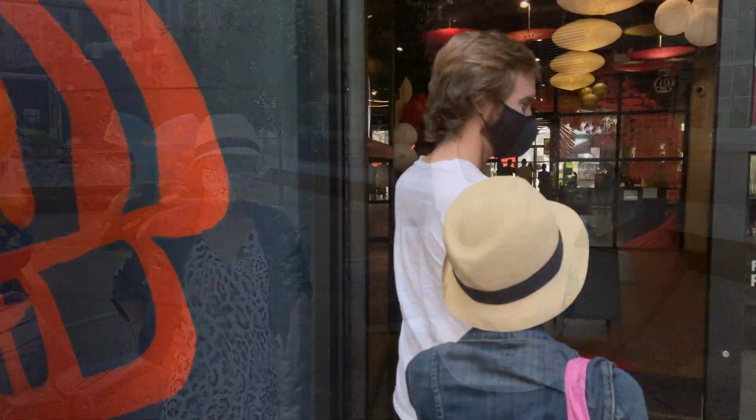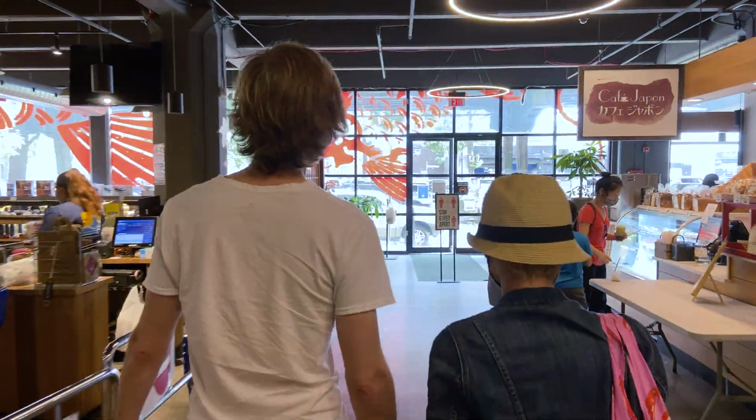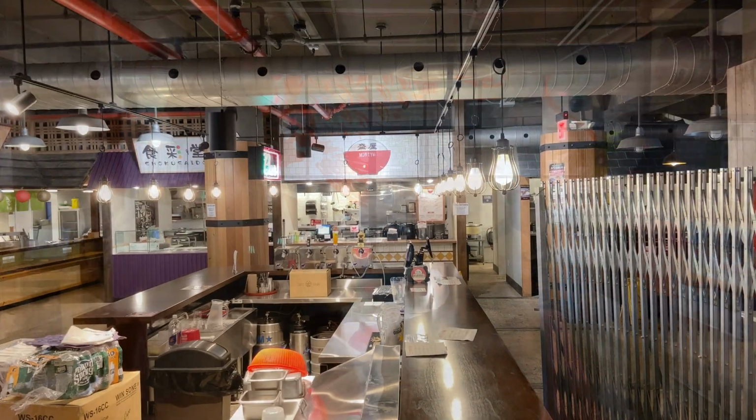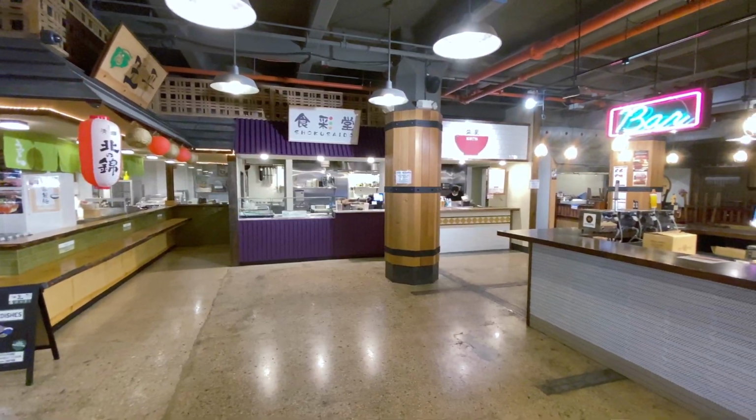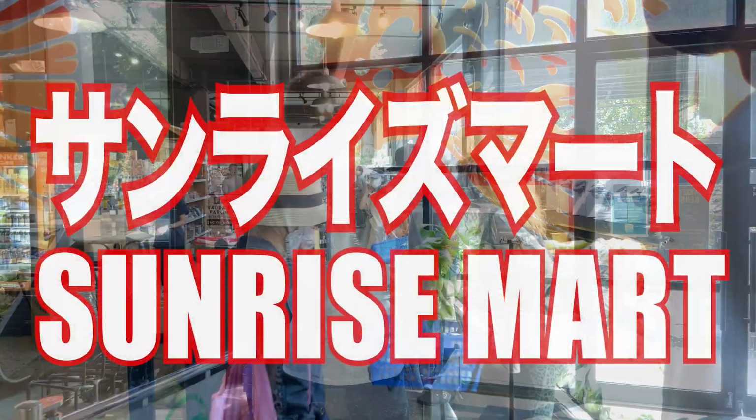The Japan Village is much more than just the SunriseMart. It's a full-blown village. Here you can find everything from Japanese sweets to sushi, noodles, steak, and even takoyaki. Due to the restrictions, however, most vendors only provide takeout or delivery. But we're here to do some shopping, and shopping we shall do.